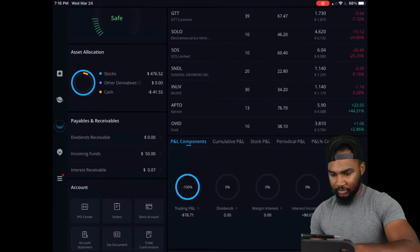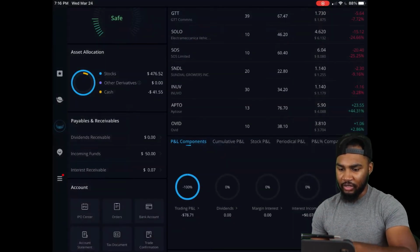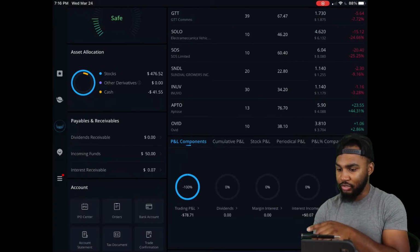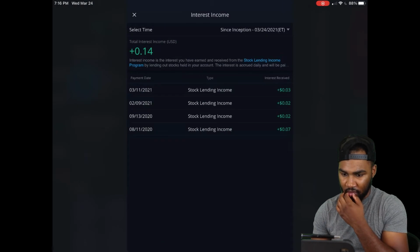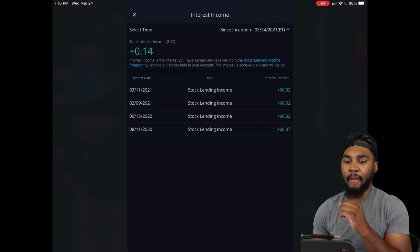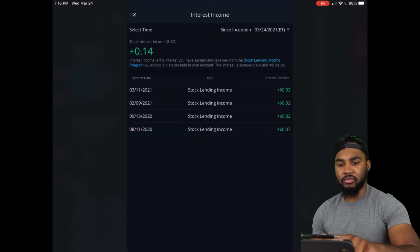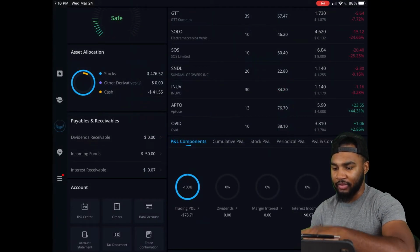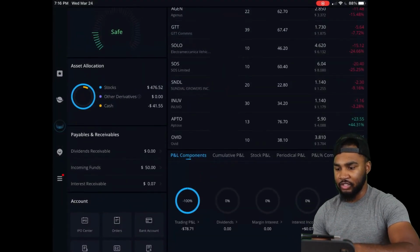Interest income, I don't think I have any dividend stock, so that's gonna be kind of dope to get into. My interest income, that's something new, I ain't never seen that. Stock lending income, interest income is the interest you have earned or received from the stock lending income program by lending out stocks held in your account. Oh, that's dope. That's real dope. I did not know that. Fees and others. Okay, I guess that's just fees to trade.